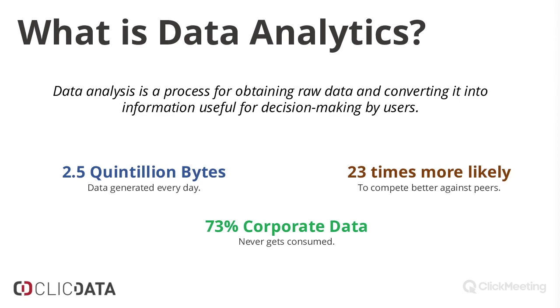Some facts about data. On average, 2.5 quintillion bytes of data is generated around the world. In fact, your organization might be generating millions of rows of data on a daily basis, considering the tools that today's businesses use. We use everything from marketing and sales tools to CRM tools. You might have productions running, which might have operational tools.